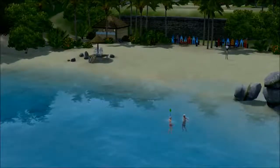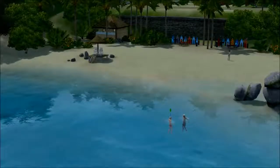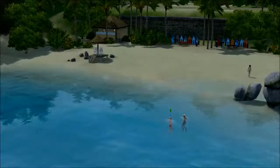So he's not a very well prepared lifeguard. I guess he's as prepared as he can be. You're going to have a chat to the drowning sim. He isn't drowning anymore. That won't count as a rescue if you don't rescue him. So he was drowning and now he's not. He just wants to have a chat.